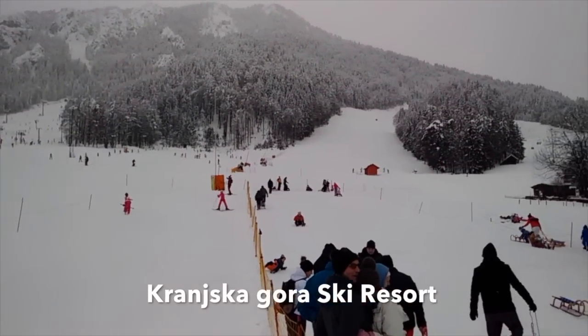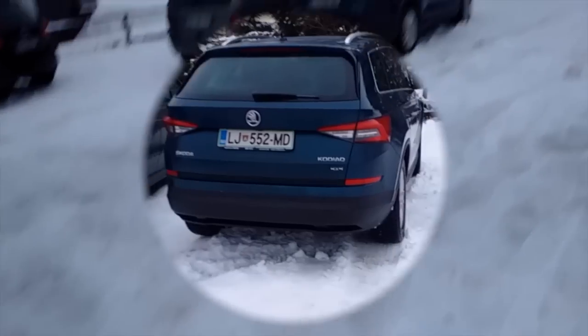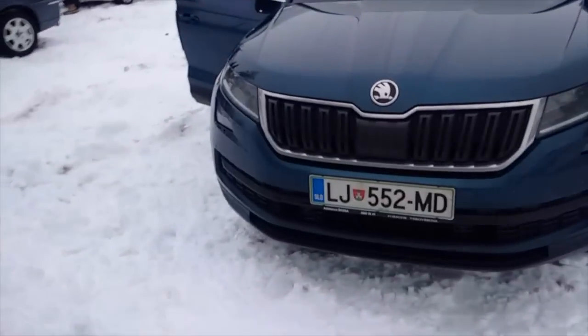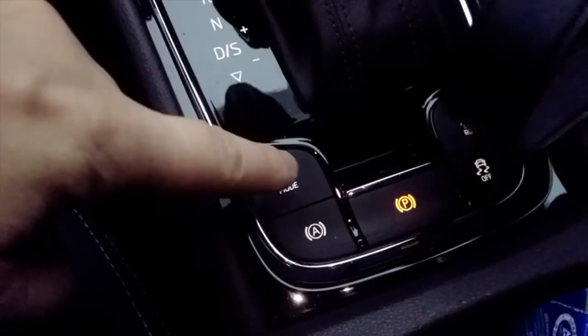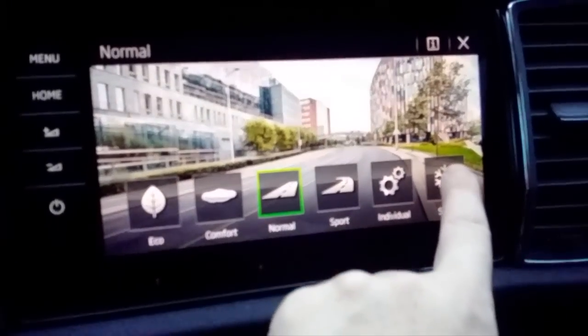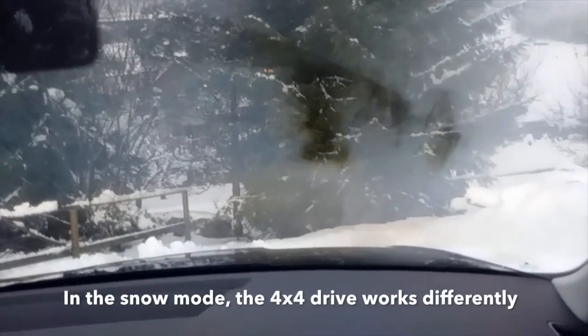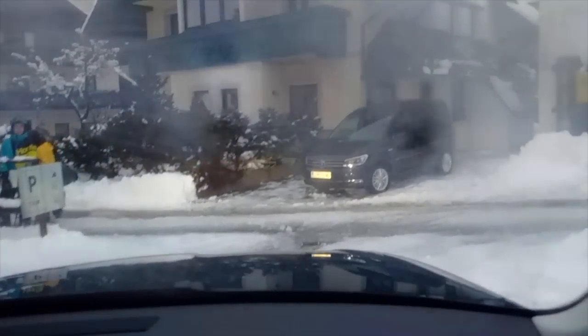Winter is here together with the snow. And when the snow is your obstacle, the snow mode becomes your best buddy. This is the most stable car on the snow that I have driven in my life.